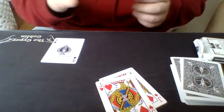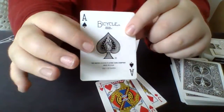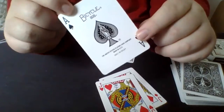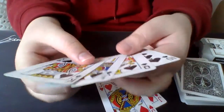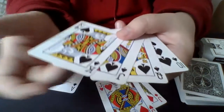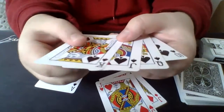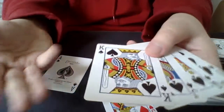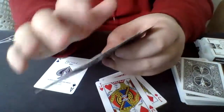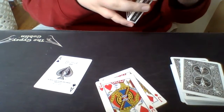So, what I did was first, I went through my deck and I took out a card I wanted to force. In this case, the ace of spades. And then I went through and I took out the royal flush in spades. Now you don't have to do this. You can do the other 3 aces. Or you can do really maybe ace, 2, 3, 4, 5. Whatever you would like. But I keep these cards in the box.